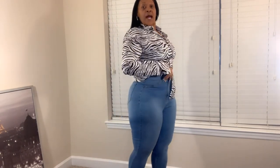All right, now we're moving on to Fashionnova. These are some Fashionnova high-waisted skinny jeans. Okay, so these are the pants. These are 14, of course, 14 curvy, 14 plus, okay? 14 regular ain't gonna do nothing for all these hips. So these are the first pair of Fashionnova jeans. High-waisted, once again. Ooh, it's hot, okay.